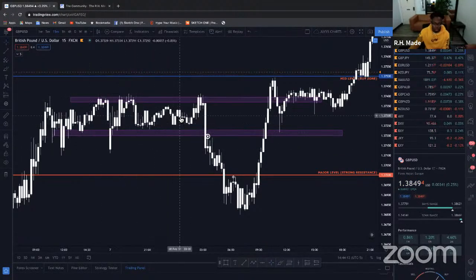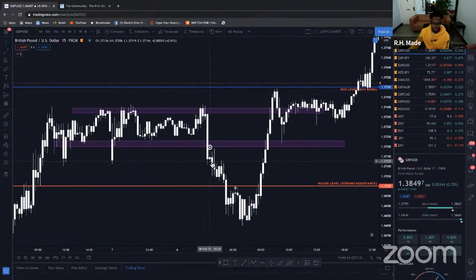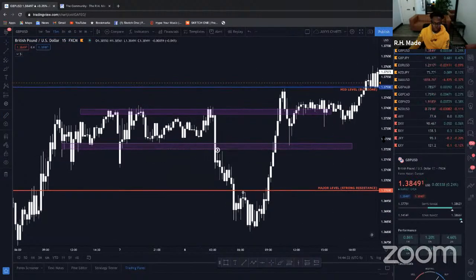I was not in this at all. I was not trying to get into the mess with the sellers and buyers beefing in this little range right here. So I decided to just wait for the breakout of this little range, and got my entry right here. It was a good entry. I was in profit for a good minute or so, right at New York Open too. So what time was this? Yeah, 3:30, damn near New York Open.